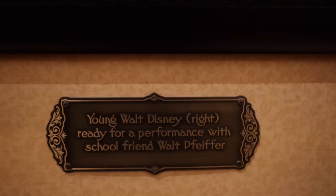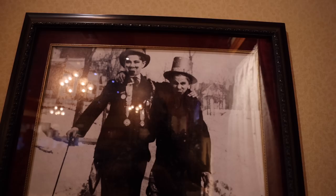This says, young Walt Disney, ready for a performance with school friend Walt. To the right, that is Walt Disney dressing up as Abraham Lincoln, and his buddy's name was Walt. Ladies and gentlemen, we welcome you to Great Moments with Mr. Lincoln.